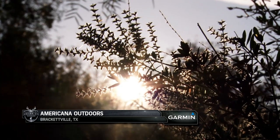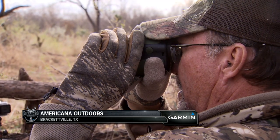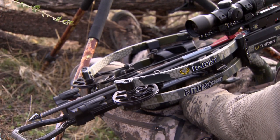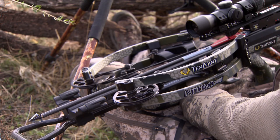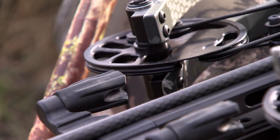Welcome back to Americana Outdoors. Wade Middleton is at the deer camp to do some management hunting today. He's trying to control the wild hog population that has exploded in recent years. It's also a perfect opportunity for testing out the new Tenpoint Nitro XRT.